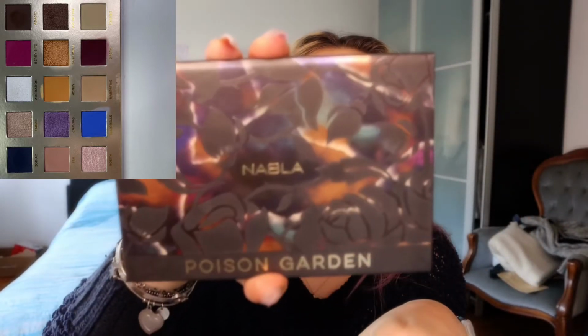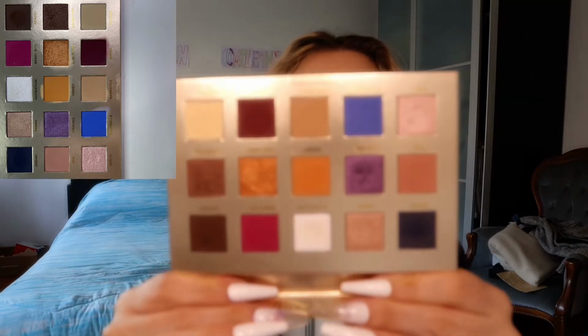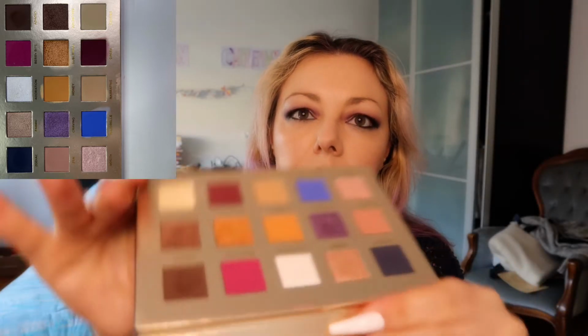Then we have the Poison Garden. I don't know why I kept this cardboard package. The package is really particular, really nice. Let's see the inside. Okay, she will not open up. This is the palette. This is the one I love the least. As you can see, it's not really used because I really don't love it so much.